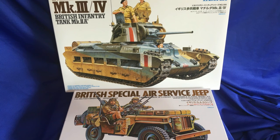So the last one will be set in the Western Desert, and I'm calling that Desert Meeting. With the two kits that I've got here, I just need to add a Stuart, which I want to put in Aussie markings, and it'll really just be the chance meeting between the two tanks and the Jeep, and a bit of a conversation happening between the crews there.